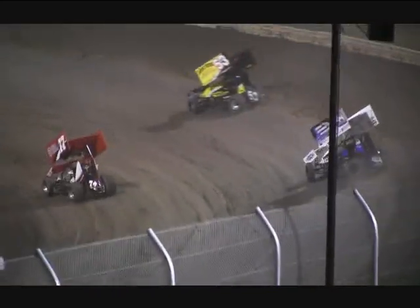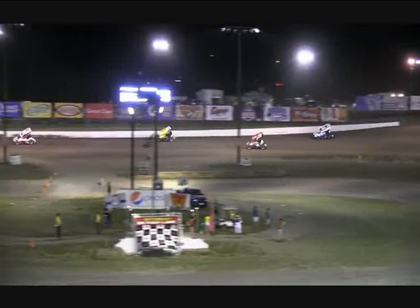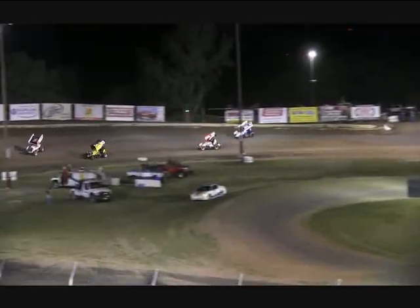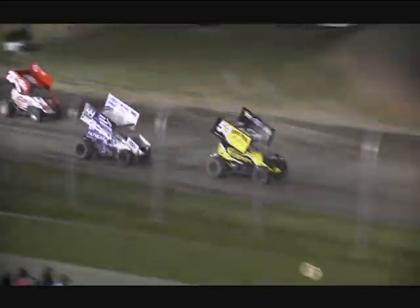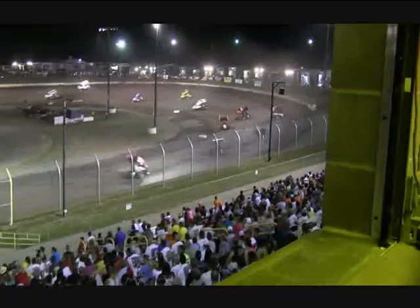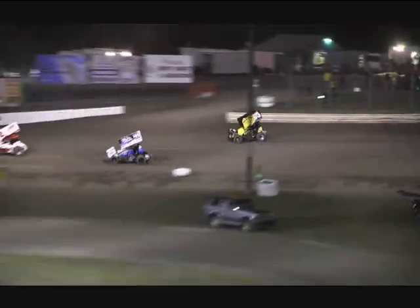The battle is good up in the front of the field as Wayne Johnson continues to run third, about half a straightaway behind the battle for the race lead, as he is up into the top 5 now. Jason Johnson around the 35 of Trevor Grossenbacher. Grossenbacher, though, back to the inside line. They'll battle side by side in turns 3 and 4 as we go back up to the battle for the race lead.